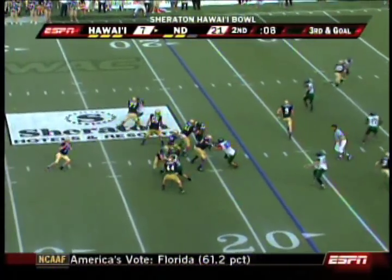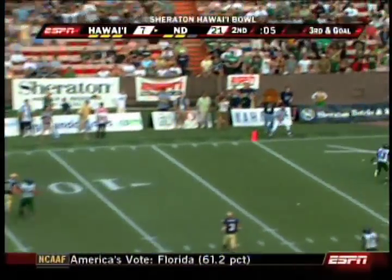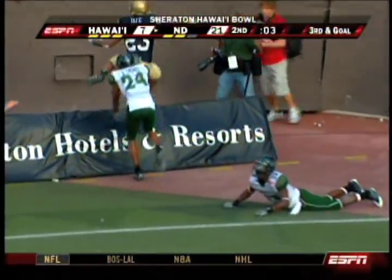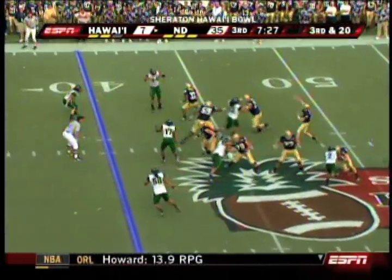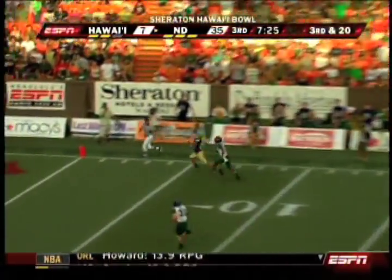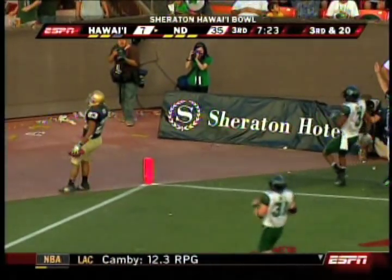Here is the Clausen looking over the middle of the field. Toys to the end zone. Receiver going for it. Caught by Golden Tate. Touchdown, Notre Dame. 7 guys. Another all-out blitz. Here's Clausen. Home run ball to the end zone. Receiver going for it. Caught for a touchdown by Golden Tate.